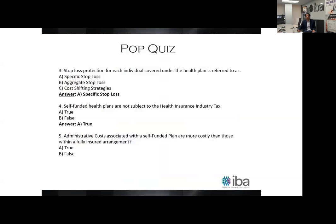Number 5, administrative costs associated with a self-funded plan are more costly than those within a fully insured arrangement. You know the answer to this? B, false. No, administrative costs tend to be about 35 to 40% less in a self-funded plan than in a fully insured environment. So we commonly see that. Even against another carrier's self-funded plan, we are often 20% less.